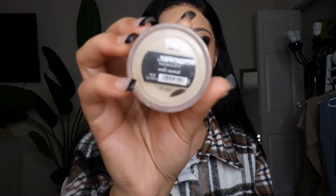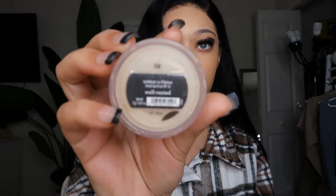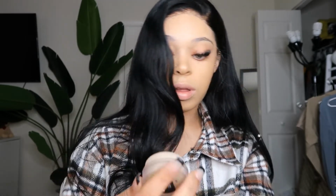And going back to Bare Minerals, this is actually a concealer. Yes, a mineral concealer, which is crazy. It's in the shade Well Rested. Looks like that. And I swear by this stuff as well. I just love Bare Minerals. I know it's kind of more for an older crowd, but I love it.